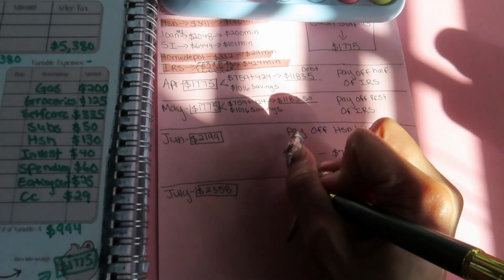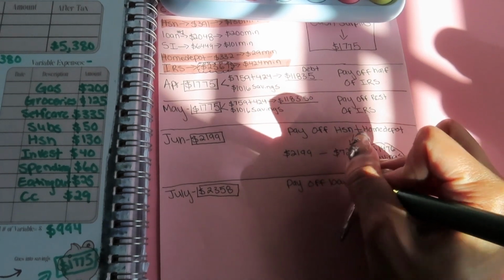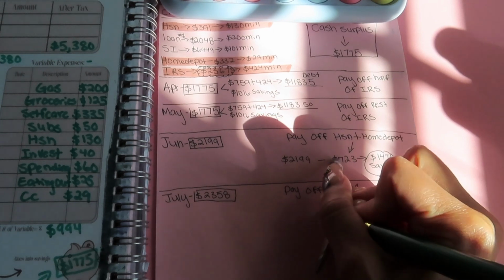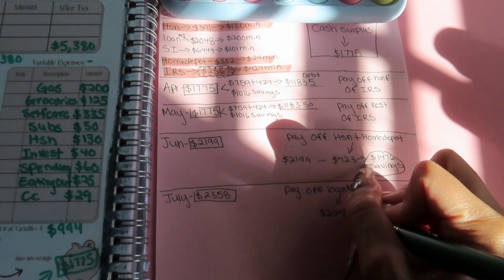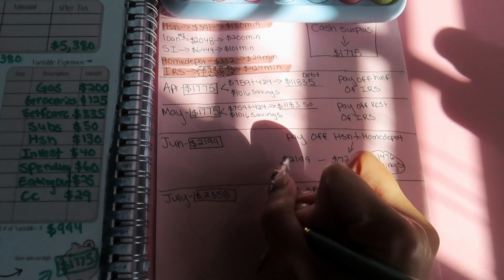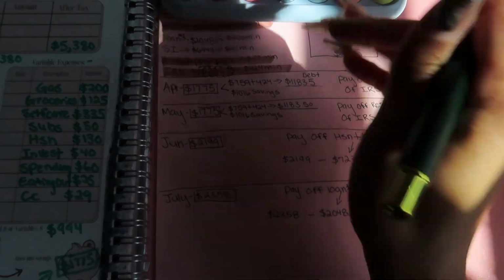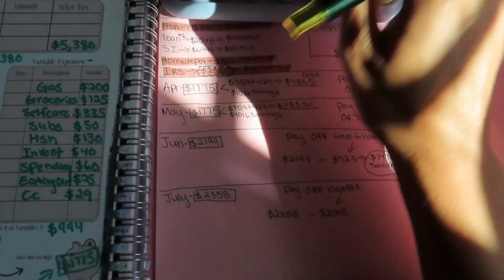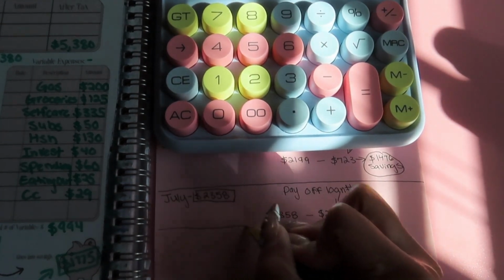So we're gonna pay, and by the time we get to this loan, it's probably gonna be smaller. We're just rounding up to cover any interest. So loan number 1 has a balance of $20.48, and then we're gonna do $23.58 minus $20.48. We're going to be able to put $3.10 in our savings.